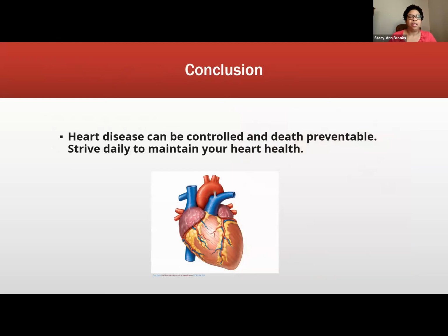So in concluding, I'd like to say that heart disease can be controlled and death is preventable if you just strive daily to maintain your heart health by following some of those diet and exercise principles that have been outlined. And of course, work with your doctor. If you're on certain meds, keep taking your meds. Do not stop taking your meds for whatever reason; make sure that you're working alongside your doctor.